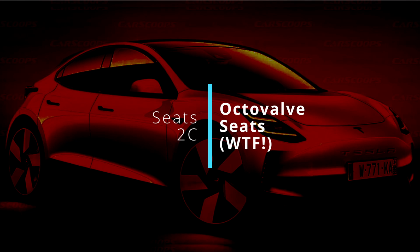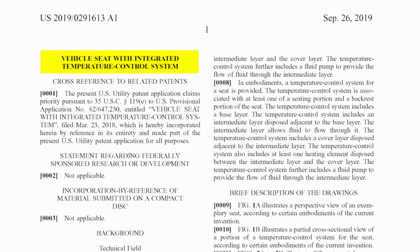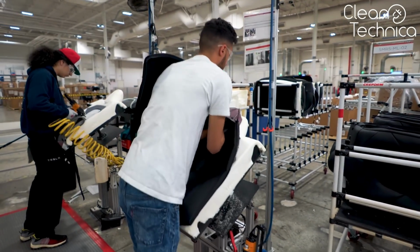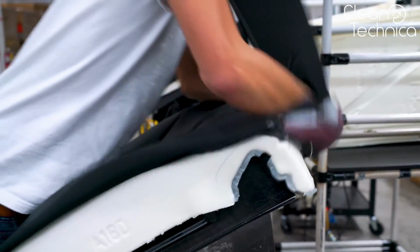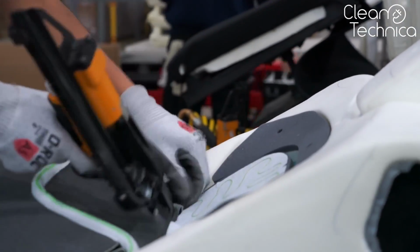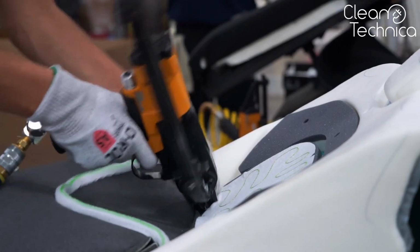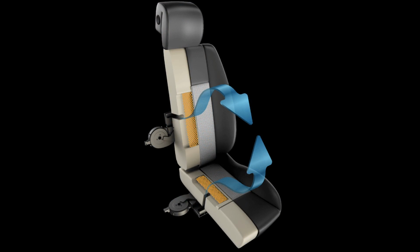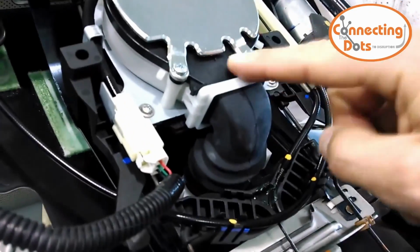2C, Octovalve Seats. Tesla's patented liquid-based thermal management system for seats is another testament to their embracing innovation. As previously mentioned, traditional car seats use foam layers, covered by a seat cover, or skin. Heated seats add heating elements like those of a toaster, just below the seat's skin, where they can warm the surface on which the occupant sits. Ventilated seats add perforations in the foam base and a fan buried under the foam to push air through these perforations. Unsurprisingly, Tesla's patented thermal management system for seats is different.